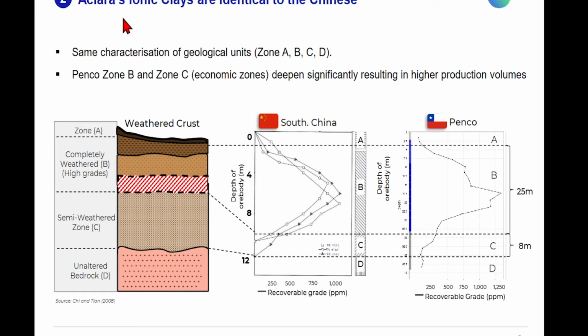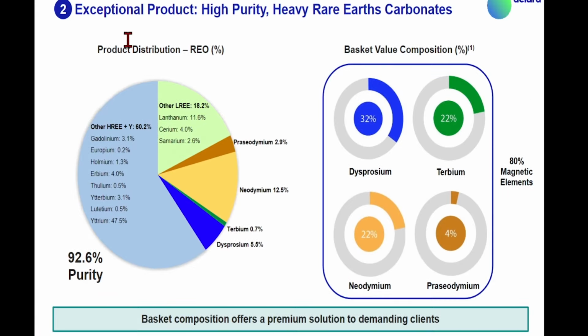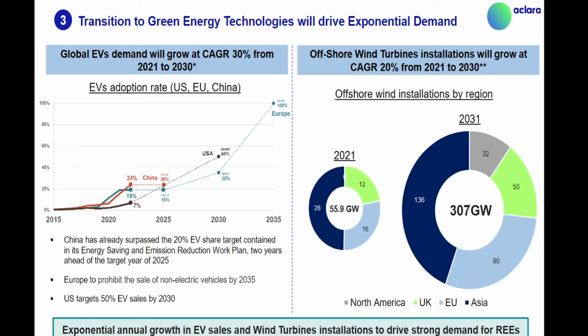Aclara's ionic clays are identical to the Chinese. So there we have the comparison. Exceptional product, high purity, heavy rare earth carbonates. Feel free to pause this investor presentation at any point. Of course, it does get rather technical, so for my avid investors, always do your research and due diligence regardless of your knowledge. Going over the investor presentation should be part of that due diligence before purchasing or investing into any company. Transition to green energy technologies will drive exponential demand.